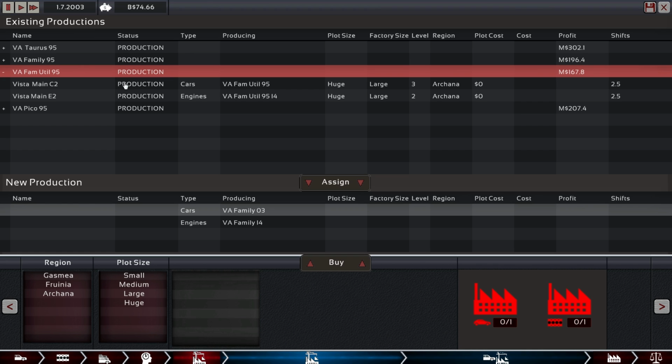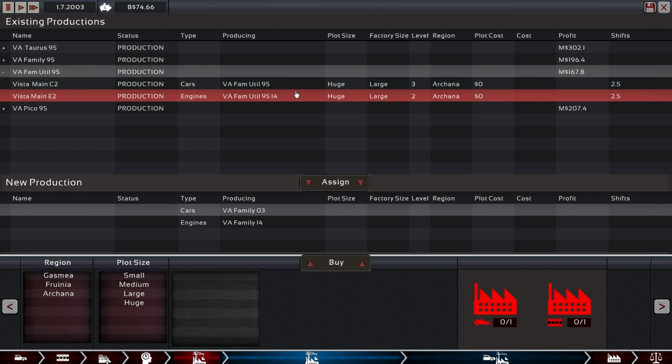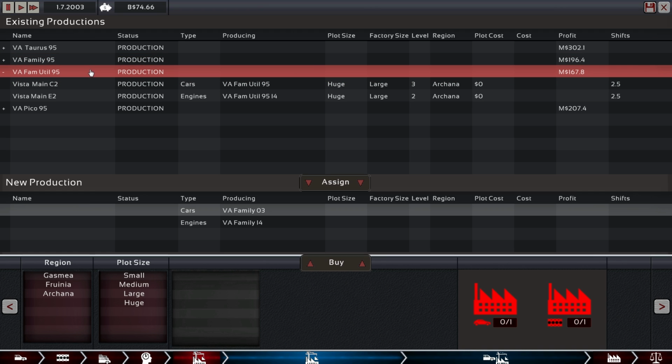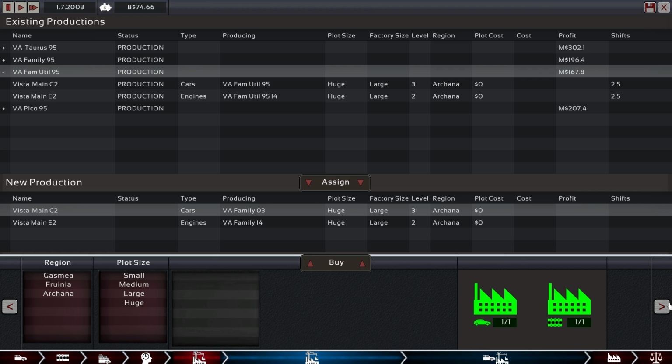What about... I mean, the family utility segment isn't quite as large, is it? So let's use this factory instead and switch it around. We assign this one here, and then we put a huge factory on top of it to build the car and a large 3 to build the engine. I guess that would work.